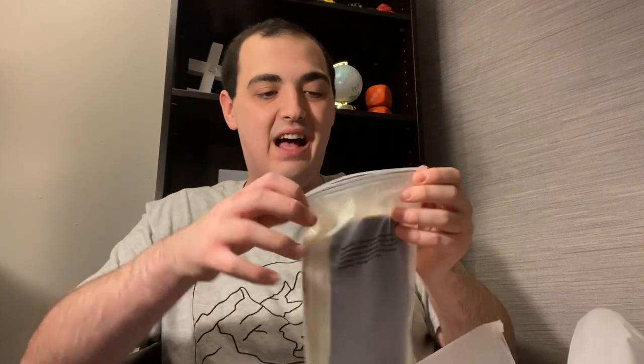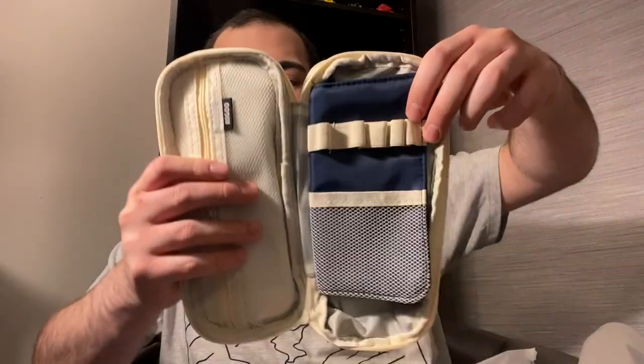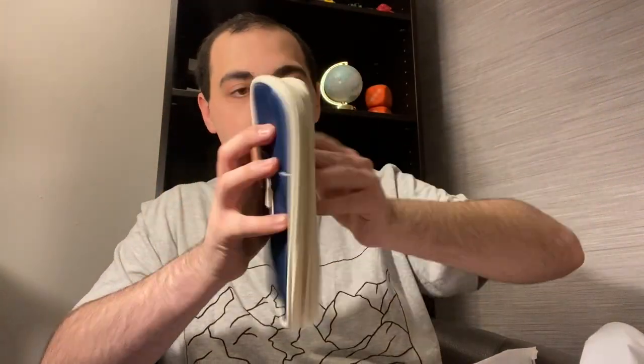Oh my gosh, I am so excited for this. I've seen people in the planner community share these for years, and I'm really excited that I'm finally gonna have one myself. So it is a really neat pencil case. You can put your pencils in here, your pens. It has all these different compartments. Oh guys, I love this. I'm in love with this. This is great. Oh, y'all, I love this, love this, love this.